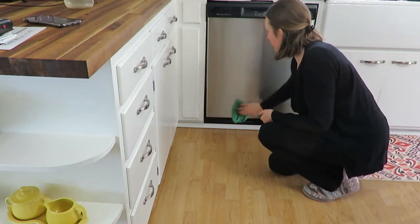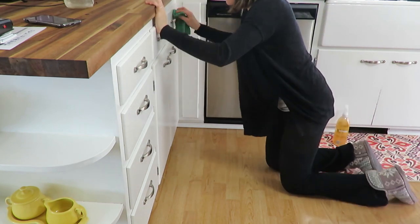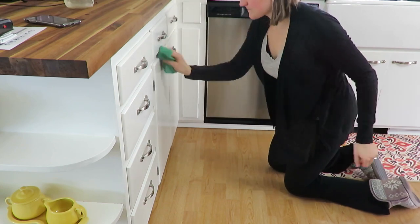baseboard of my cupboards needed some wiping down along with some of my cupboards, so I thought, why not? I'm on my hands and knees anyways, might as well get that done too.